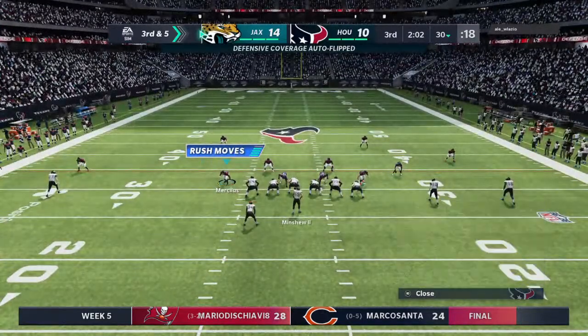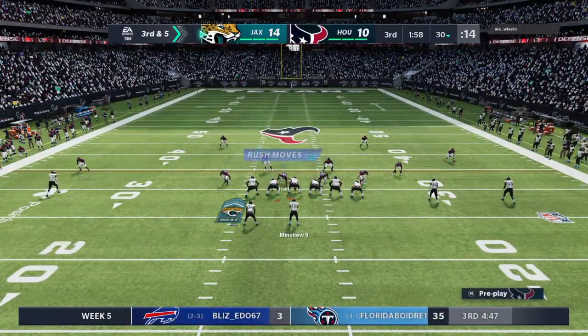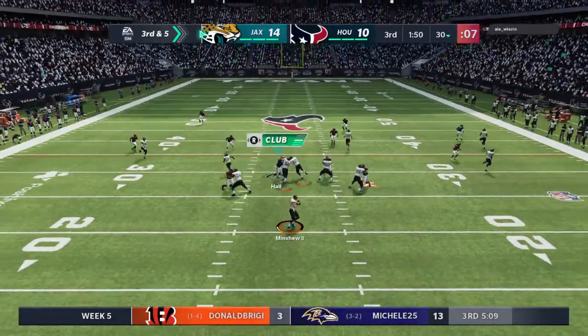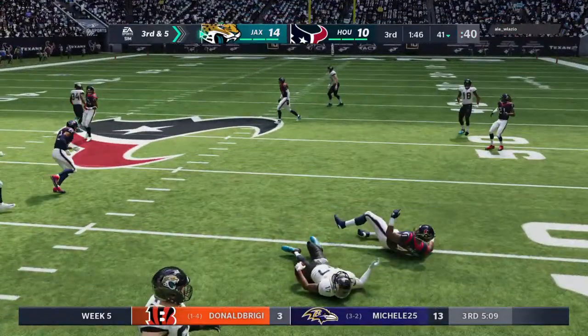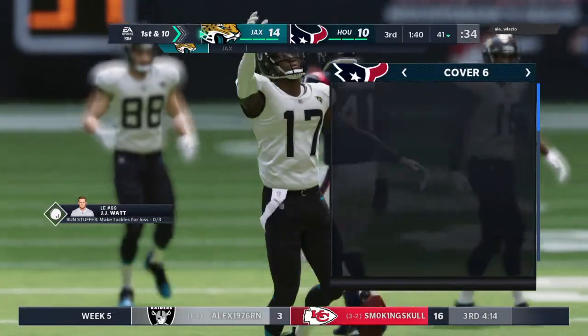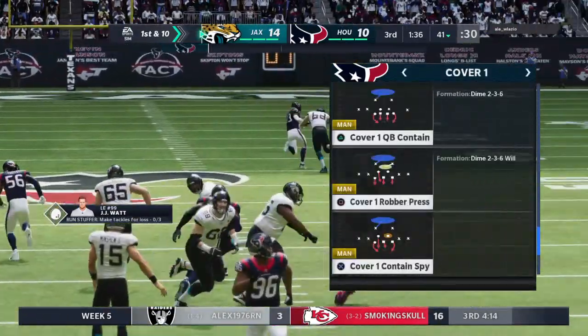The Texans here on 3rd down, putting an extra defender in the secondary. Here's Minshew. The open man is Shark. It's complete. And they get him down, but not before he takes it across the 40-yard line. Minshew and Shark on the hook up there. First down, Jacksonville.